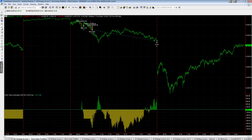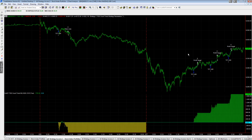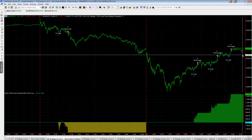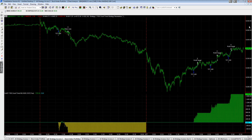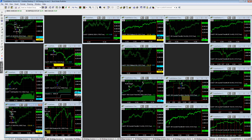Gap Continuation has a custom session, so it's closed on the day. Let's look at Tick Count Trend. A strategy like Tick Count Trend will take advantage of these, and you see that the trend is up and it buys these dips. The market pulled back again here, and this is the type of strategy that takes advantage of what feels like a market that's about to sell off, and then it rallies. Strong trend, hard to short this market, and it was hard to go long this morning, and that's why a lot of the SR Counter Trends and ATs were stopped out. But we're making up for it here at the end of the day.